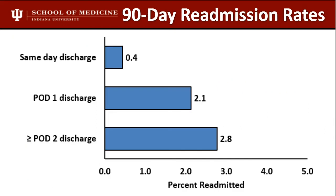Here are our 90-day readmission rates in that cohort to say, okay, if we're using this technology, is it working? And we were confirmed that it was. Our same-day discharge 90-day readmission rate in that cohort was only 0.4%. And as you would expect, with longer length of stay, the sicker patients had slightly higher readmission rates.